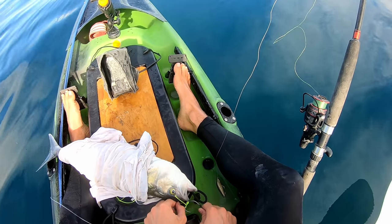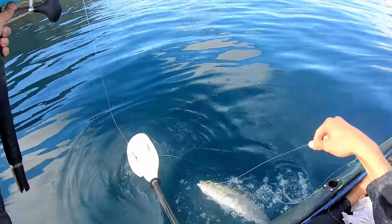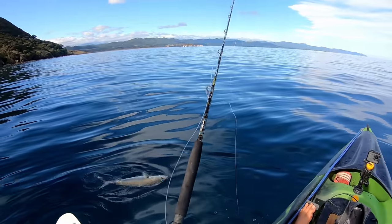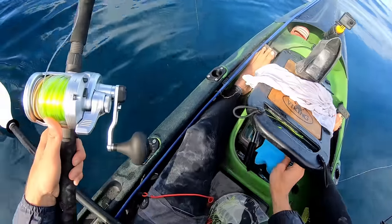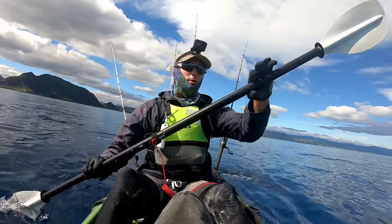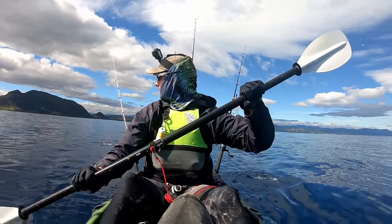And now we can get Mr. Kawai back in the water. Oh, and he's kicking good. Now I can start heading out wide. Right guys, we've just hit the blue water, so now's where the fun begins.